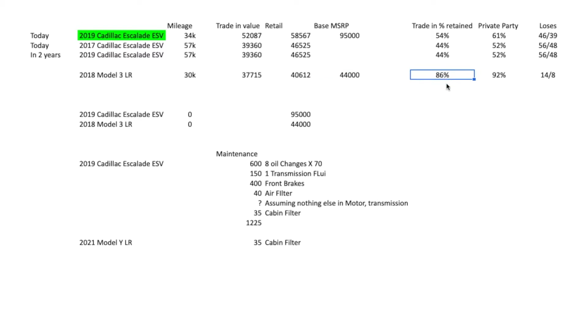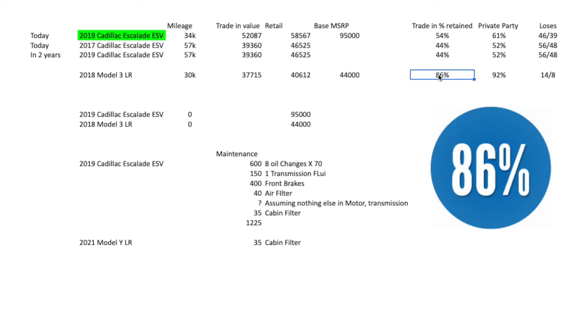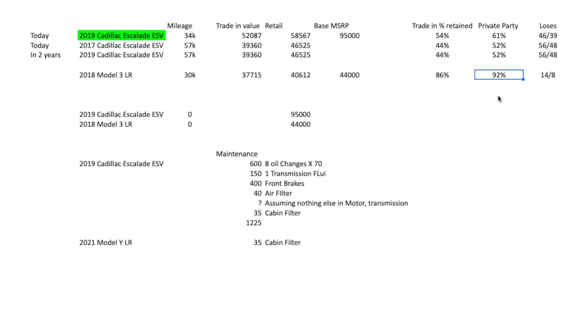So the trade-in percentage retained is 80%. If I was going to trade it in, I'd still get 80% of my money back. Private party, I'd get 92% back. Not bad after 2 years. That's losing 14% on a trade-in, 8% on a private party sale. These are just my base numbers that I'm starting with.